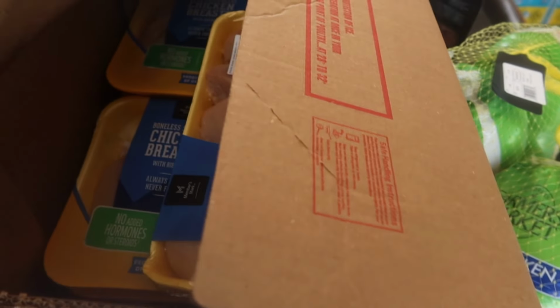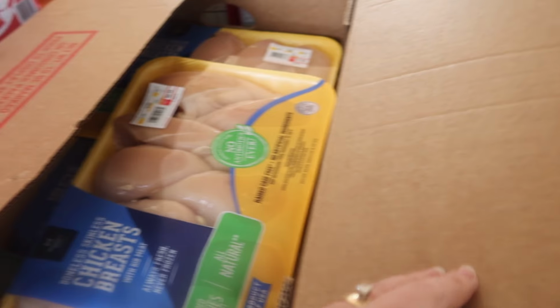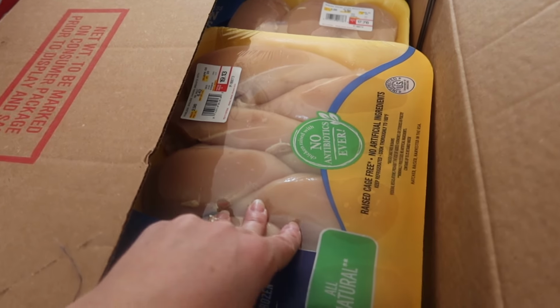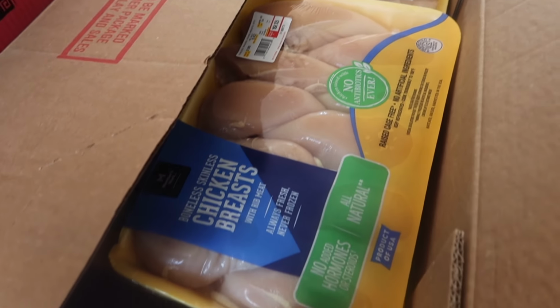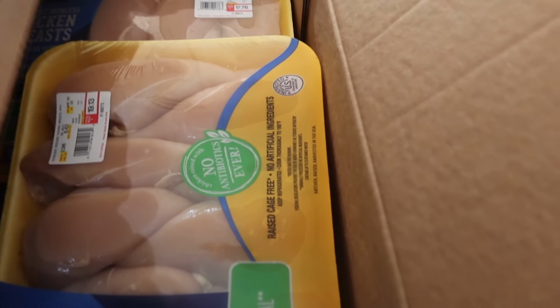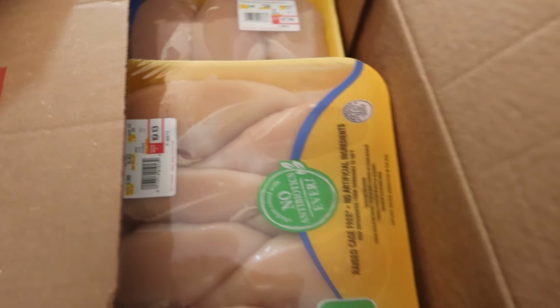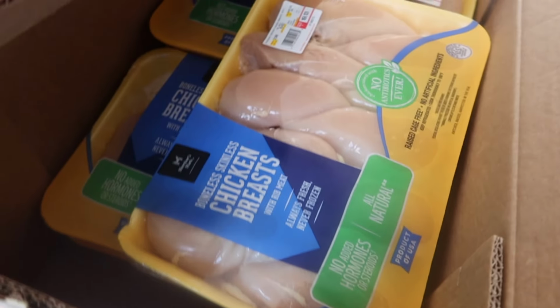Speaking of chicken, we got this big box. They were out of just these trays of chicken breasts or these trays of chicken thighs, and so I just got a box. It came with 6 in them. We do chicken, like a big meal, about once a week. That's about right between these 2 and all of this.